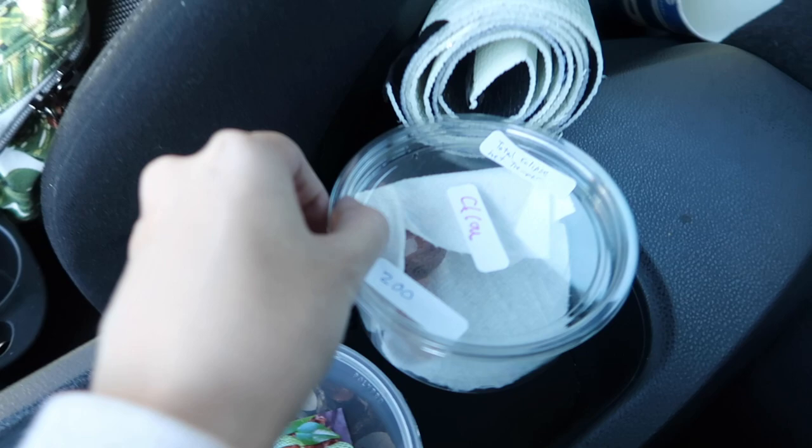A little naked right now, but he's gonna turn a lot darker and have white patches on him when he grows up. Okay, so back to the geckos.